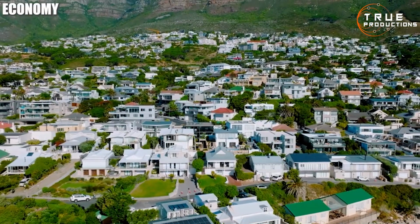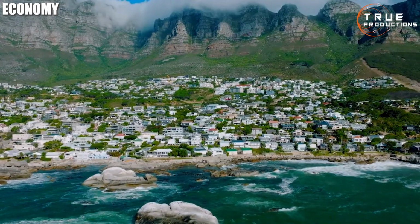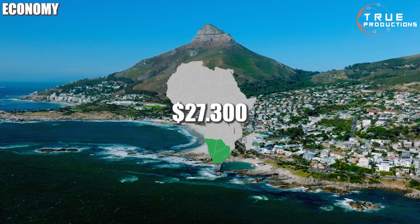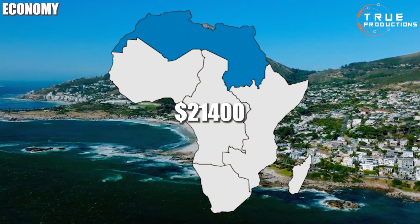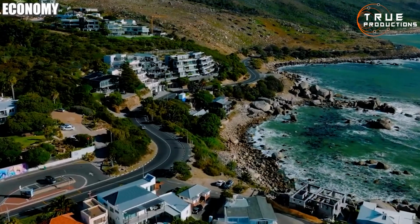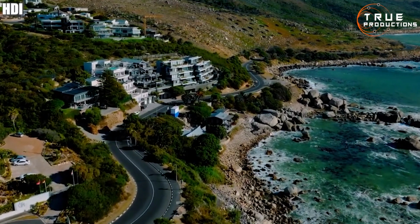To conclude, the northern part of Africa has a stronger economy than the southern, but when it comes to GDP per capita, the southern part of Africa has a better GDP per capita of $27,300 compared to the North's $21,400. This indicates that despite the fact that the North has a bigger combined GDP, on a per head count, the South is better. Which brings us to the standard of living.